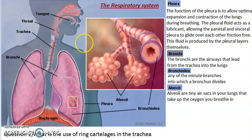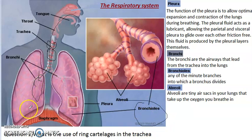So let's discuss the topic, the respiratory system. Firstly, the air goes through the nose or the mouth into the trachea. Now the trachea has these cartilages. These are called the ring cartilages of the trachea, and they hold the trachea open. Right, so the air goes from here down in there and then into the bronchi. The bronchi further divide into the bronchioles, which are these, and then that leads into the alveoli.